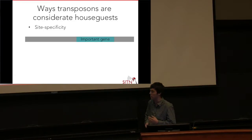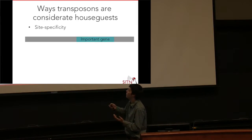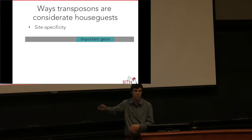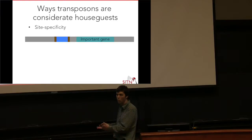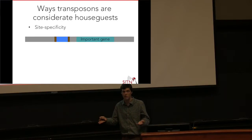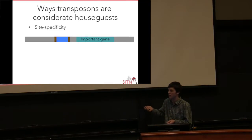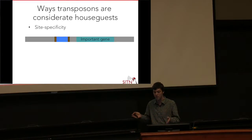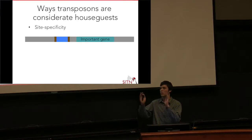We know of lots of transposons that exhibit what we call site specificity. So if you're a transposon and you evolve a way to, instead of every once in a while landing in an important gene where you cause the cell to die and you cause yourself to die, land instead always in front of that gene, for example, then that can be beneficial for you, beneficial for the cells, beneficial for everybody. This is different between different transposons in that zoo of transposons, but many of them have evolved different ways of specifically avoiding inserting into regions that will cause problems.